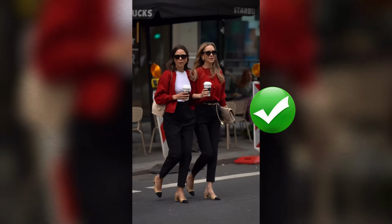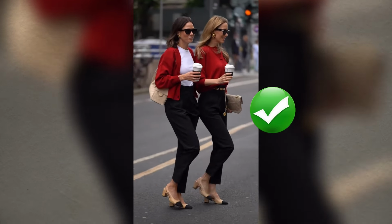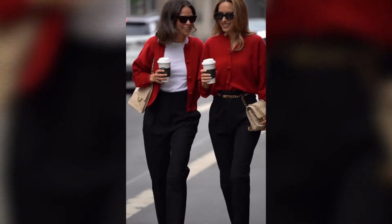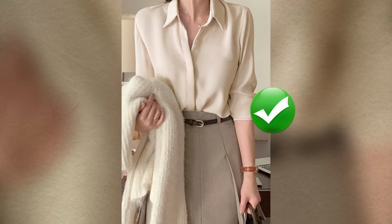Think of a well-cut dress shirt, a simple tailored blazer, straight pants without many details. These pieces are true wildcards because they respect the body's natural silhouette without adding unnecessary visual information.